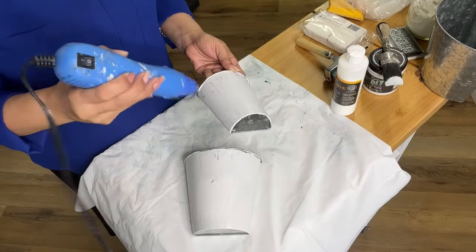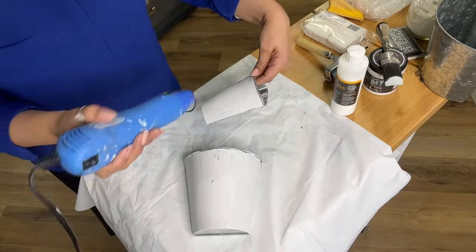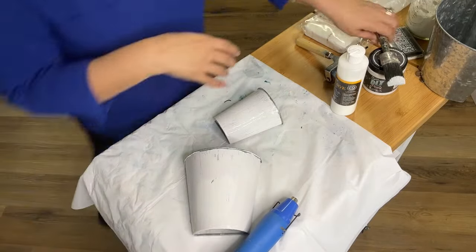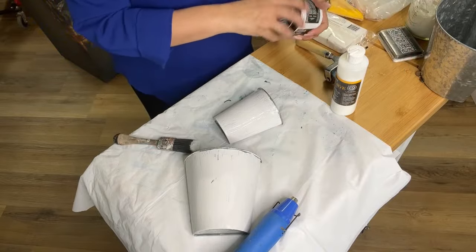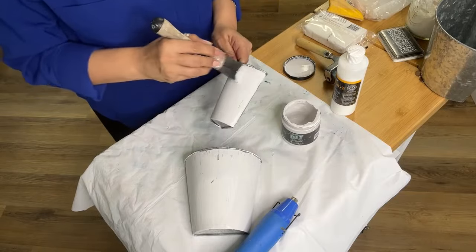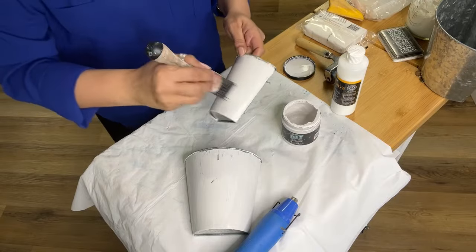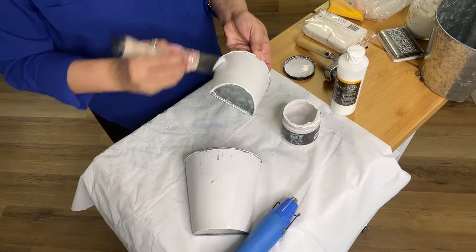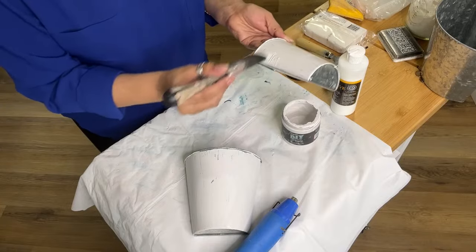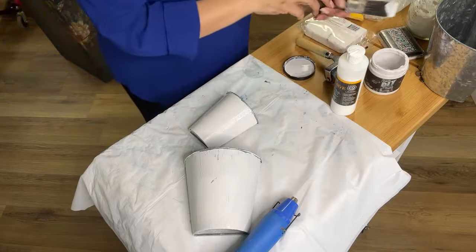I think I'm going to do a second coat. Let me just do a quick second coat on this one. I don't think I'm going to do it on that one. I'm just going to fill it in. And of course, this wasn't dry, so it's actually coming up. I think that'll do. Let's see.